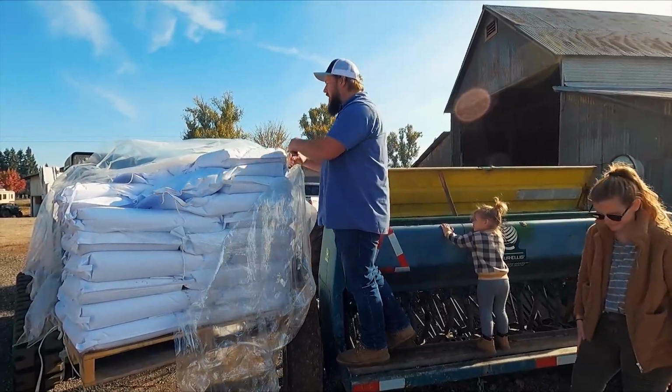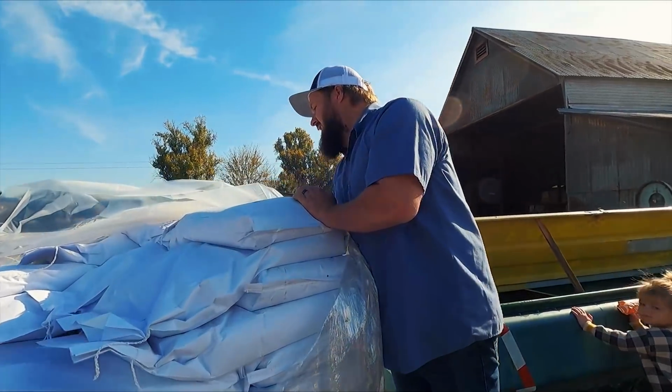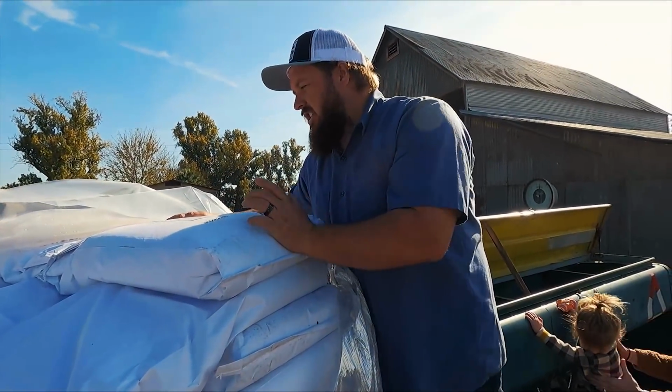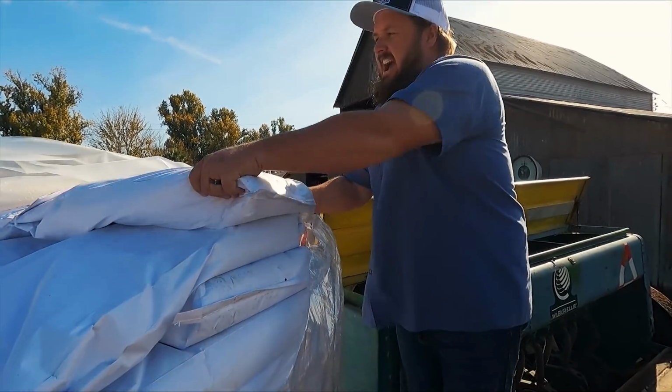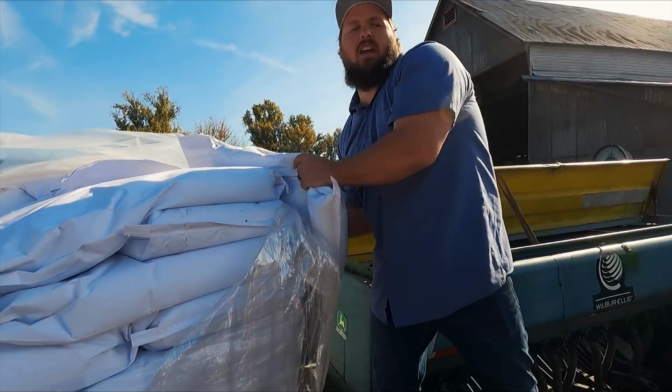So if you're wanting to know what our cover crop consists of, we've got canola, mustard, radish, peas, triticale, and bell beans. You want radish? I like bell beans. I don't know what they are, but I like them.